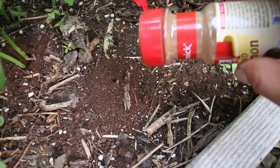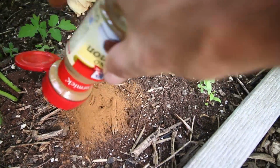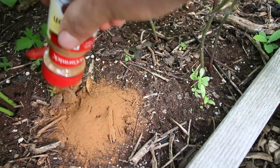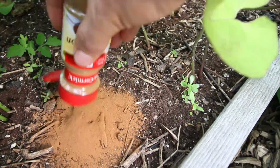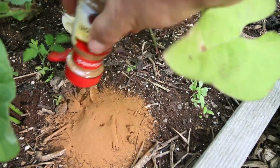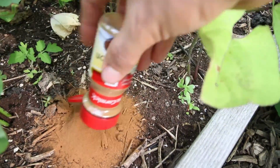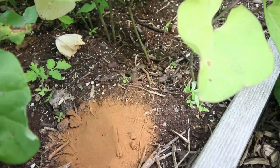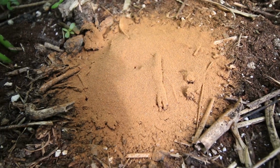So all we're going to do is just take the cinnamon and use a copious amount of it. Completely cover not only all the anthill, but the surrounding area as well. Nice thick layer of it. Make sure to cover the hole up, and that's all you have to do.